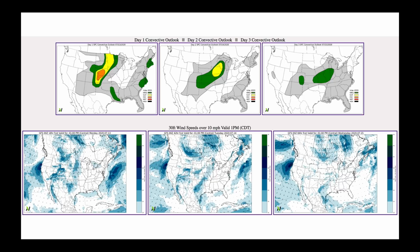In terms of severe weather, today, on Monday, we're going to be watching from Minnesota going all the way back into Nebraska, Kansas, and Colorado. This is the main corridor through which we're going to watch storms fire up again today. We could also see some strong to severe storms across the southeastern part of the United States up the East Coast.